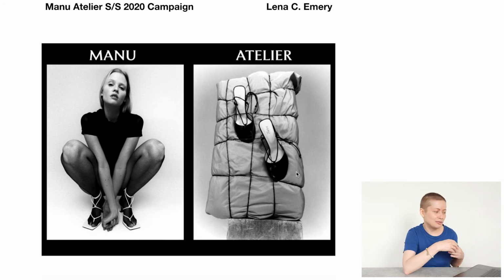In this, again, very retro kind of way of wrapping things. And so it makes it look very graphic, and the shoes placed in there, the two elements that stand out really well. And then the shoes here also stand out really well.